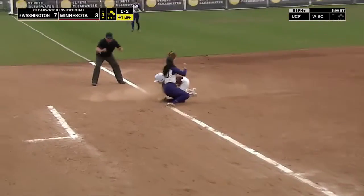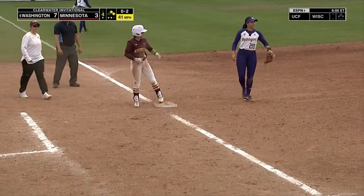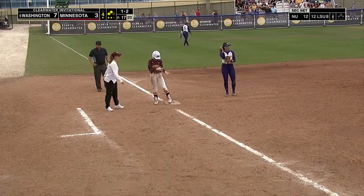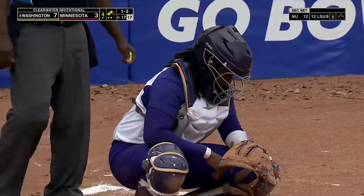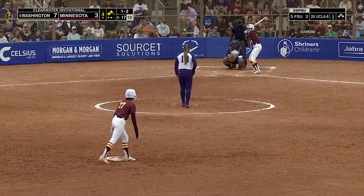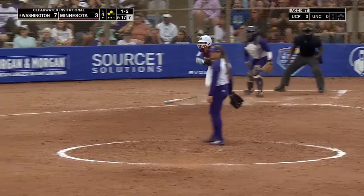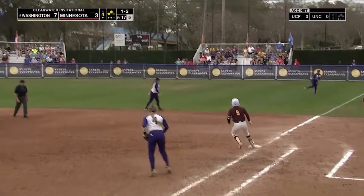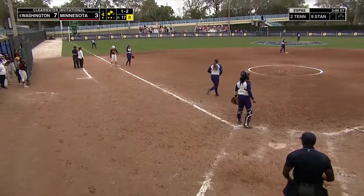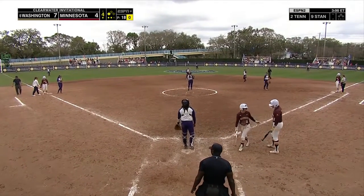Ball right in front of the catcher, allowing DeBoard to jump into third. Lopez struggling to find her groove in the circle. Ball out to right, one run is in, crossing is DeBoard. Chavez holds at third. A little rally being put together by Minnesota with two down.